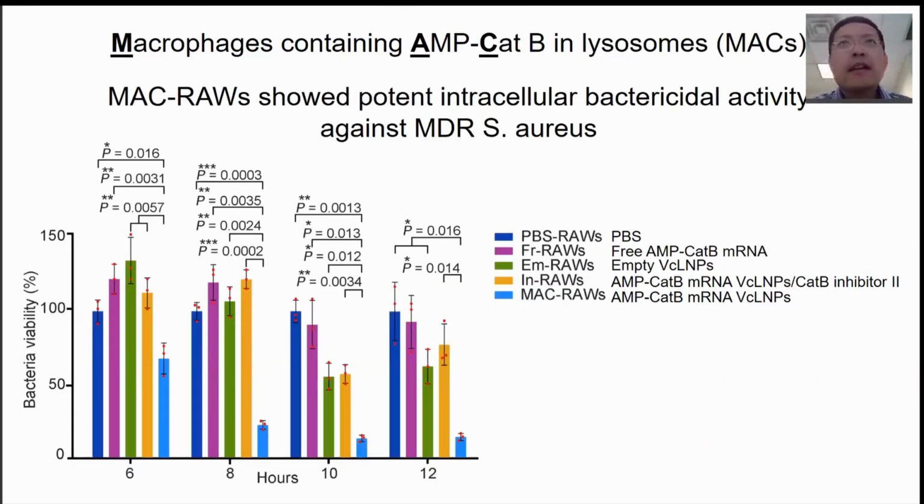And after that, we try to understand the antimicrobial activity of this strategy in vitro, and we used multi-drug resistant S. aureus, and we have several groups here, including PBS, free mRNA, empty nanoparticle, and also we have the particle encapsulated mRNA, but we also treat the cells with cat B inhibitor. And the last one is particles encapsulating the AMP-cat B mRNA. We can see at all different time points tested, there's a significant antimicrobial activity observed. And if we inhibit the cat B activity, if we cannot have the cat B transport the protein to the lysosome, or if they cannot cleave the linker, then the antimicrobial activity is significantly reduced.